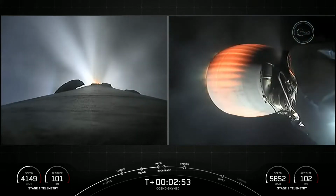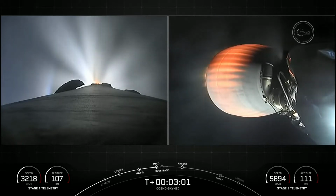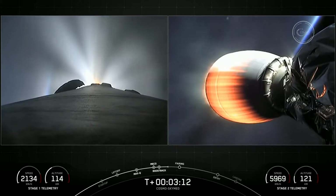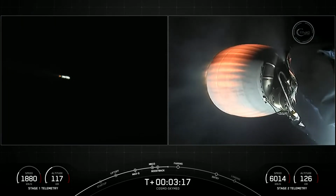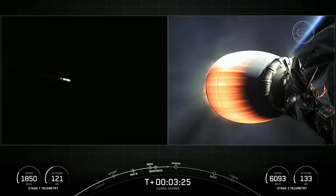Now what you're seeing on your screen on the left-hand side is the first stage, currently in its boostback burn. That is the first of 3 burns to make its way back to land. And on your right-hand screen, we do have the second stage engine lit up, and so far looking really good on a nominal trajectory. Stage 1 boostback shutdown. And we heard that call out that the boostback burn has ended.